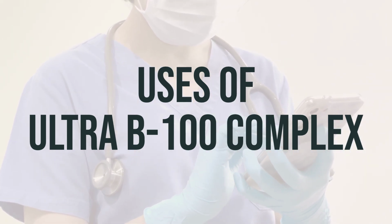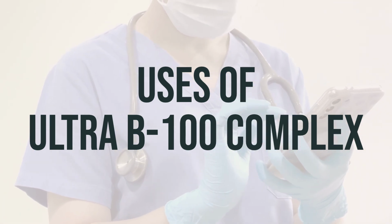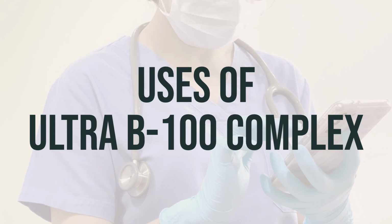This complex can provide a variety of benefits, including boosting energy levels, supporting healthy metabolism, and promoting overall well-being. Be sure to follow the recommended dosage and consult with a healthcare professional for the optimal timing to take this supplement.